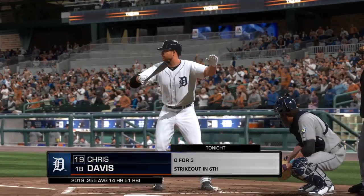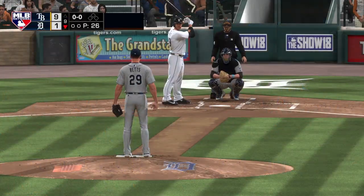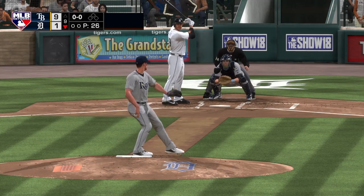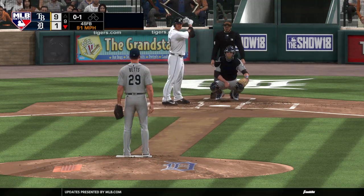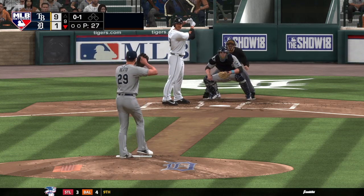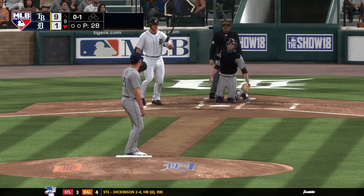Here's Chris Davis now. He'll lead things off here as we play the bottom of the 9th. First baseman. First pitch coming. Here it is. There's a strike. He might want that pitch back up and away. That's a pitch you can really drive if you have the right approach towards that opposite field gap. Fouled away.